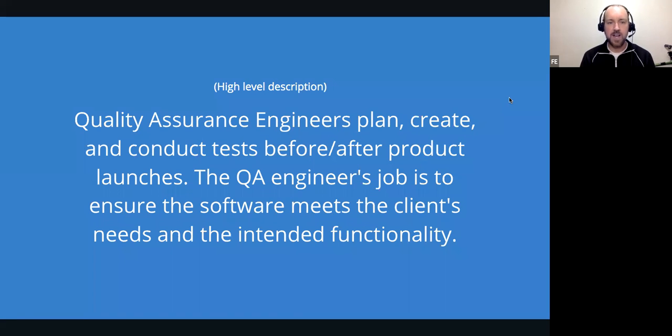The QA engineer's job is to ensure the software meets the client's needs and the intended functionality. That is basically just making sure that you're keeping the user in mind when you're writing test cases and testing these products. And then also, according to the requirements that are out there, making sure that what was built by your company is working as intended.